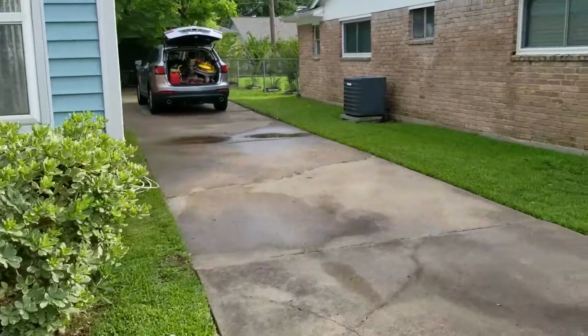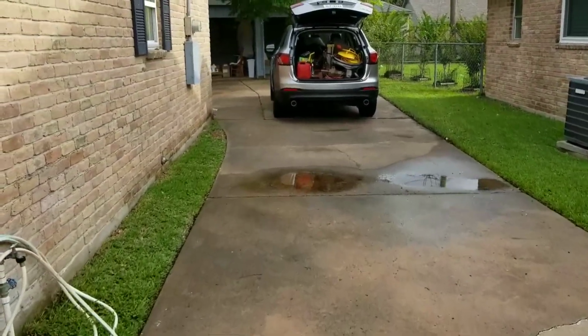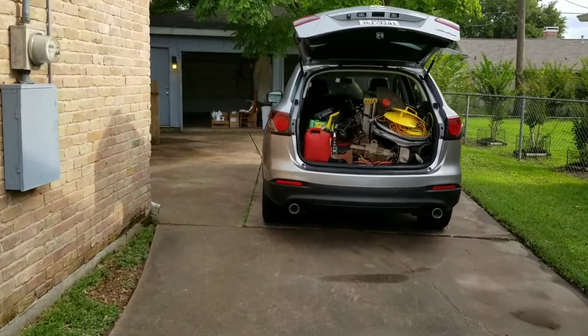I'm gonna go in this way. Check out the beautiful blue siding. I hate that color. My dad picked that. He didn't ask me.